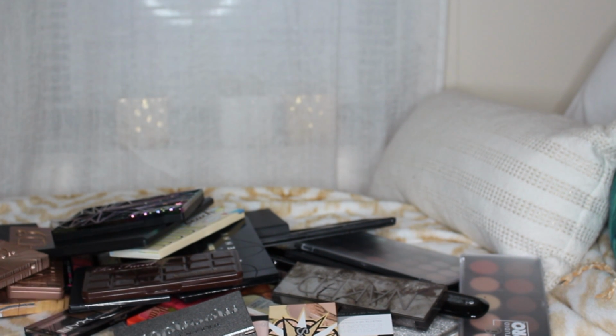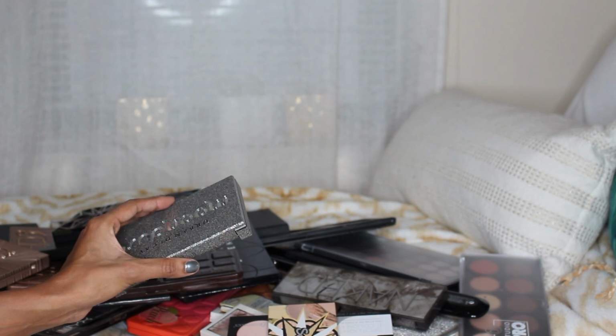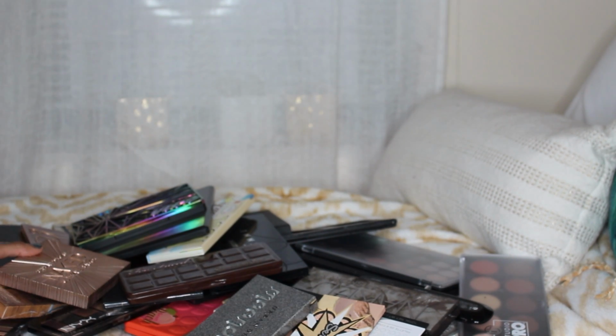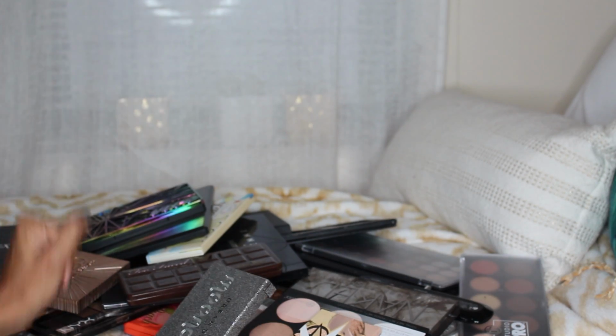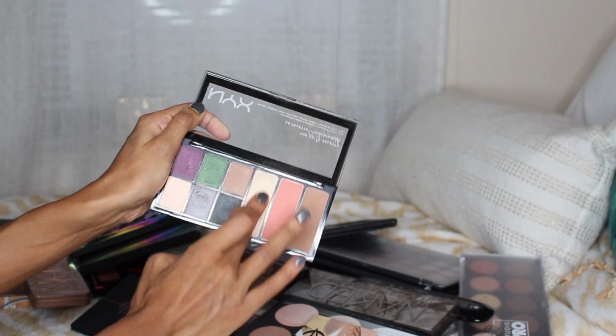Today I have for you my last part of my decluttering series, my palettes and face masks or skincare. Probably one of the hardest because it's one of the things that I hoard the most of. I have so many palettes right here and a lot more face masks. So let's get started.